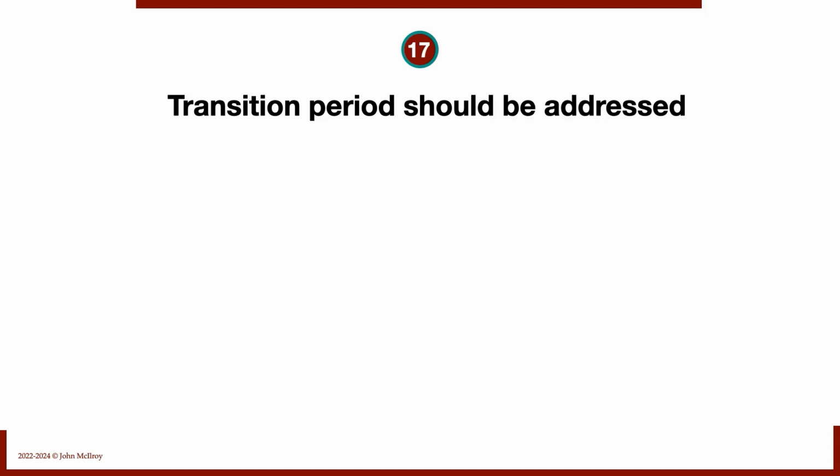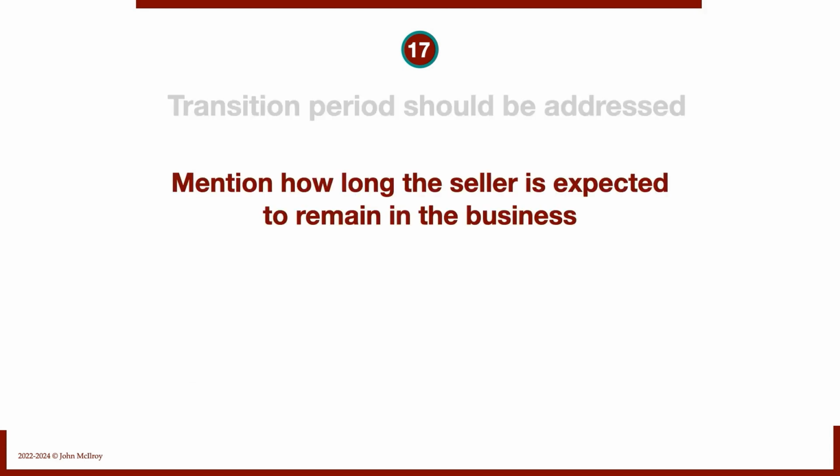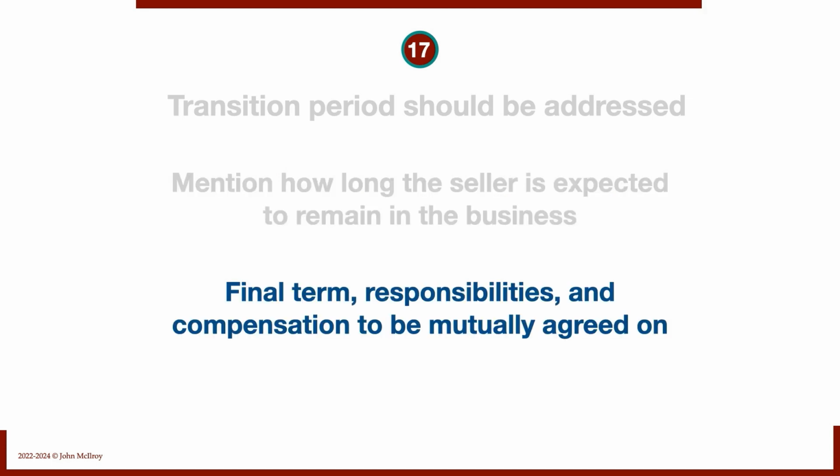17, the transition period should be addressed. Mention how long the seller is expected to remain in the business. Mentioning, of course, that final term, responsibilities, and compensation will be mutually agreed upon. Again, we're not trying to be too definitive in every term in our offer letter, but we do want to indicate that this is something that is going to be addressed once we get to the LOI stage.